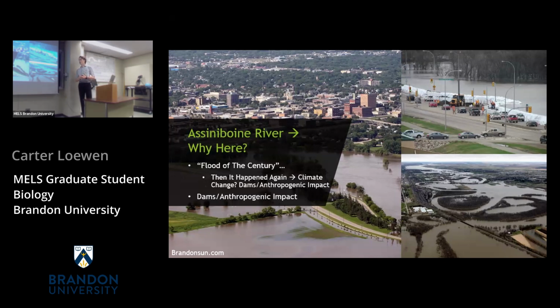The other reason for why here is we have a tremendous amount of dams that completely or partially restrict water flow within our region. The first being the Shellmouth Dam, which dams the Lake of the Prairies from the Assiniboine River near the Saskatchewan border. We also have a dam in Brandon, the 3rd Street Dam, which you can see from the 1st Street Bridge, which at times when the water is slightly lower than usual, can completely restrict anything from swimming through. And then finally, at the farthest point of our extent is the Portage Diversion and dam at Portage la Prairie, just about 3/4 of the way between Brandon and Winnipeg, which can restrict water flow there as well.